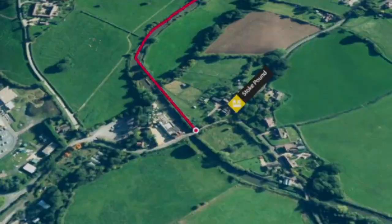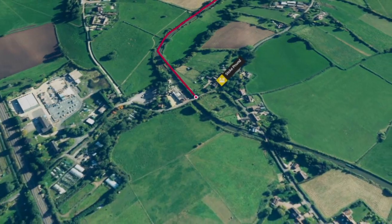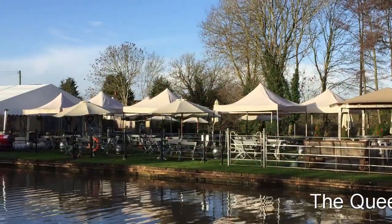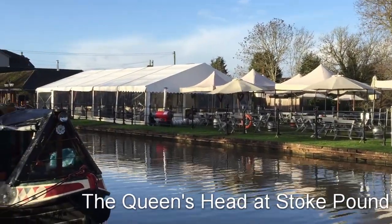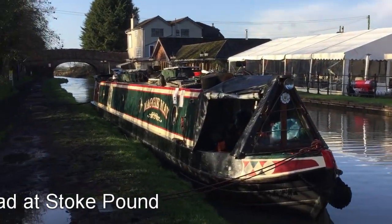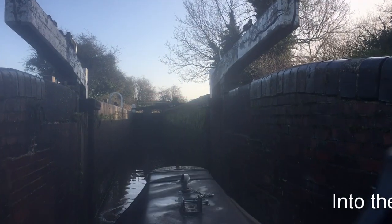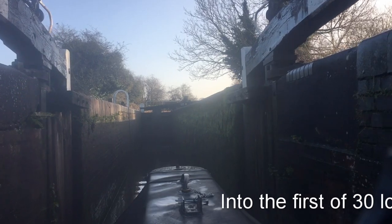It's narrow beam locks, so they fill up very quickly. You haven't got to worry about a boat going from side to side on the lock because it's quite self-contained. There's only a few inches to spare either side, and they fill up really quickly, empty quickly, and if you're brave enough you can hop across the bottom gates from one to the other across about a 3 foot jump to save walking all the way around the lock to close the other bottom lock gate.